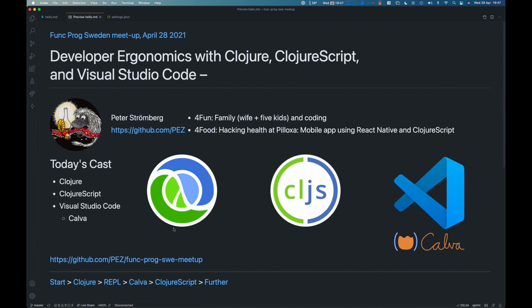Really, I love Clojure. So if I come up a bit religious about the thing, I am. Actually, because Clojure quite literally changed my life for the better. So I love this opportunity to stand here and tell people about it.